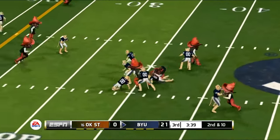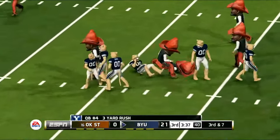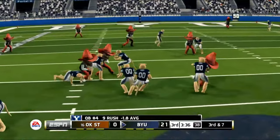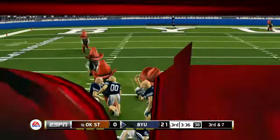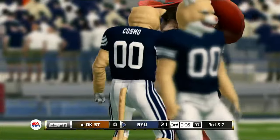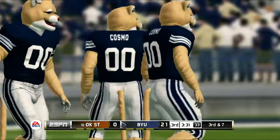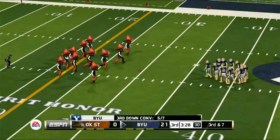He's going to try and scramble. And he's tackled at the 30. So the quarterback scrambles for about 2 yards on the play. Great play by the senior linebacker to step up in traffic and make that tackle. It's the ninth play of the drive.